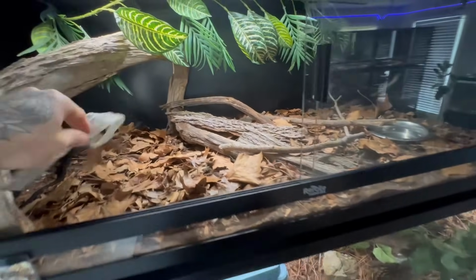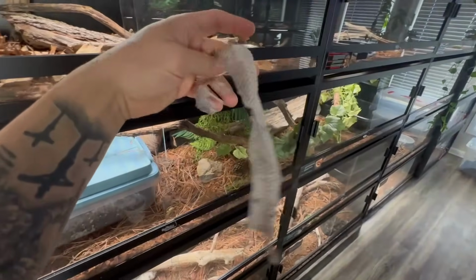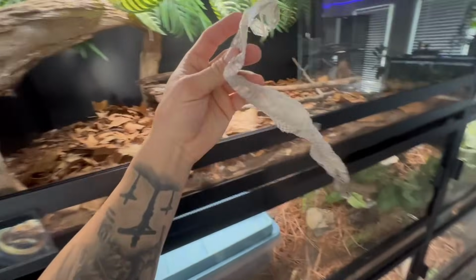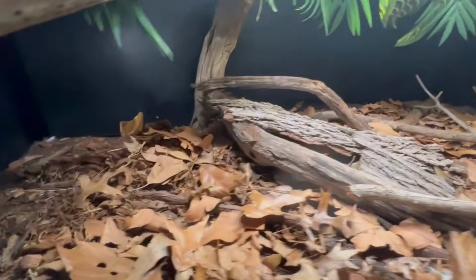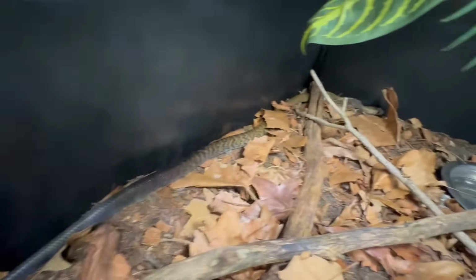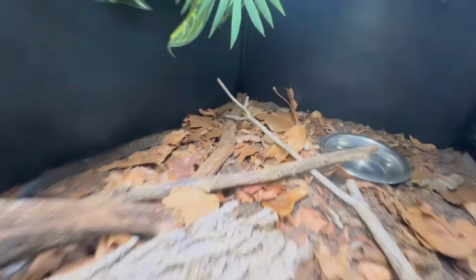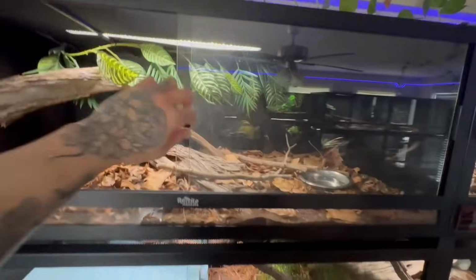I'll go ahead and grab out this shed. He had a pretty nice shed the other day. He usually sheds in about 3 chunks like this, so that's cool. Yeah, that is Griffith. We named him Griffith after Griffith from the Guts anime. So that's what we got up here.